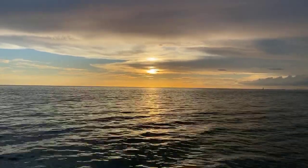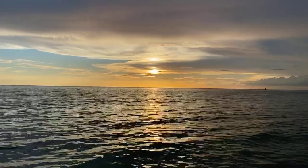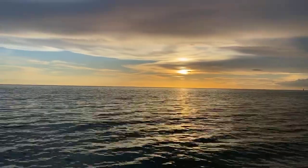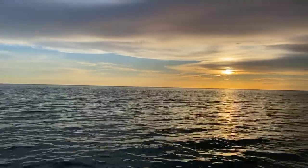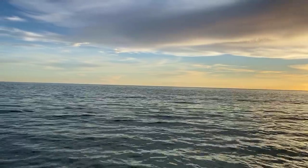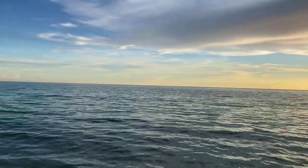Yes, it is a variety of sky this evening. A little bit of everything. White clouds, yellow clouds, gray clouds, blue sky, gray sky. You name it.